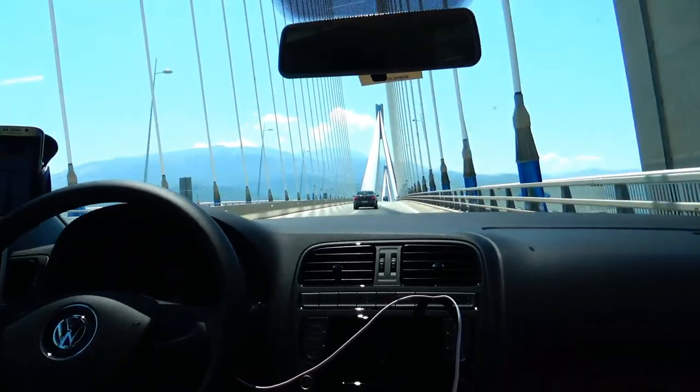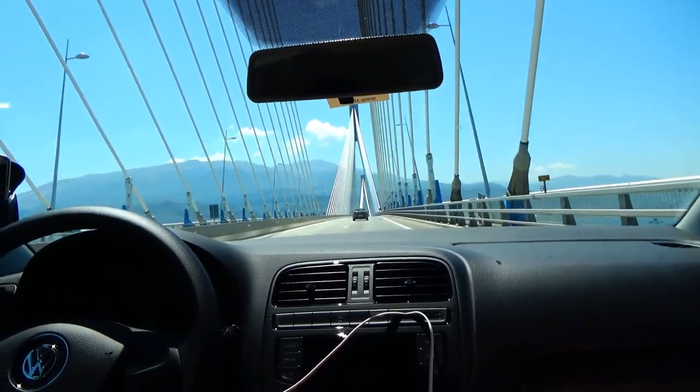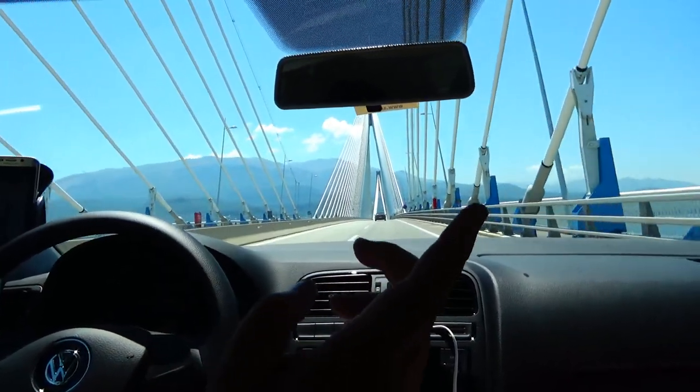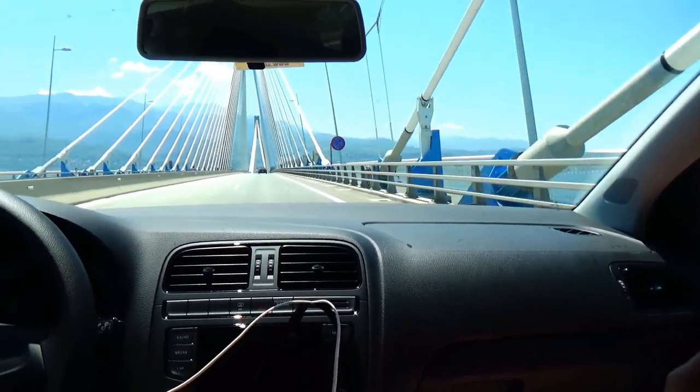Yep. Beyond the bridge, you have to drive one whole big round around the Corinthian. Oh, yeah, that would be pretty bad. And that's the Ionian Sea. If you go straight across the way, you see, that's Italy. Italy? To the west?